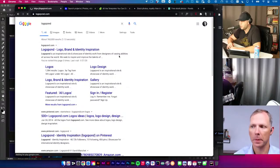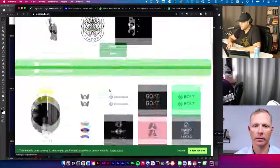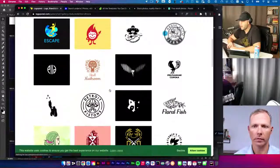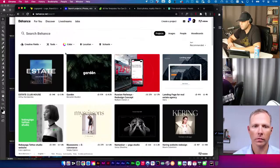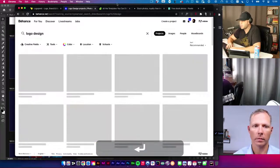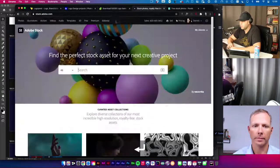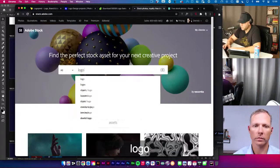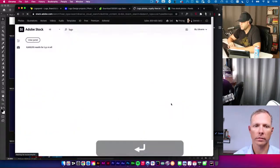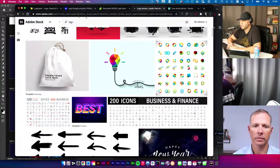So I'd open up Logo Pond, and I just start scrolling through and searching for things that inspire me, get them pulled up. Maybe we'll come in here and we'll go to Logo Design. While that's loading, I'll jump into the next one and I'll look for a logo. Go to the next one. We'll look for a logo. I don't know if there's many logos in Adobe Stock or not. I think there is. So just kind of jump through all of them and then I go back through again.